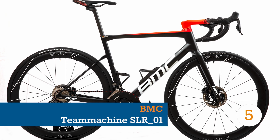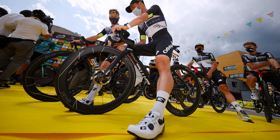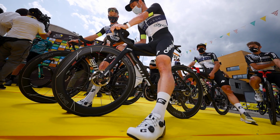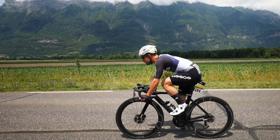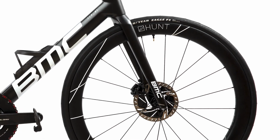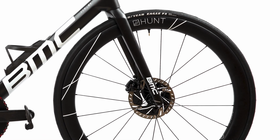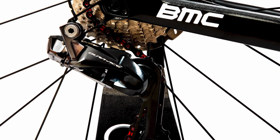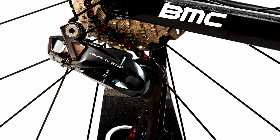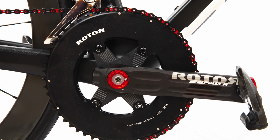Our last pick features a newbie of the World Tour peloton, and it's not a bike or a rider. Any guesses? It's the wheels. For 2021, newly named Qhubeka NextHash are riding wheels from UK brand Hunt, a relatively new name in the world of bicycle wheels. Elsewhere, their BMC Teammachine SLR is shod with, who'd have guessed it, Shimano Dura-Ace Di2. However, the bike forgoes the usual Shimano crank, instead opting for one by Rotor.